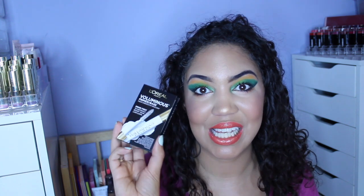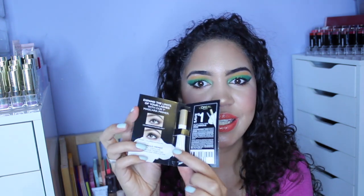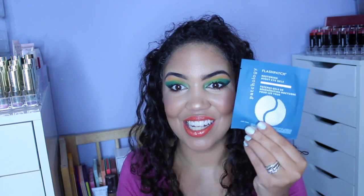Ooh, there's a L'Oreal Voluminous Primer Base Mascara. I recently just fell in love with the CoverGirl mascara primer, so I'm excited to try this one. It looks like a squeezy tube, but it's hard, so I don't know. Patchology Restoring Night Eye Gels. I have tried these before. I think I even have one set still that I can use.